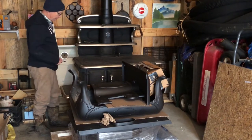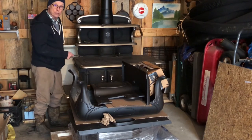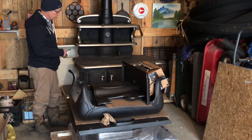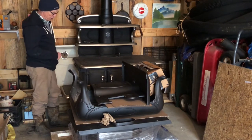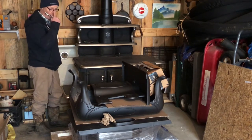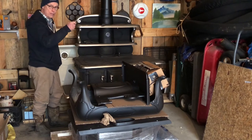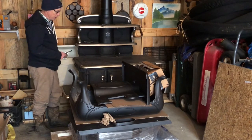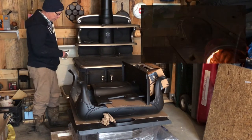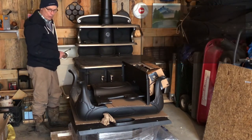I started up a fire in our other Glenwood that we have. This is a much larger version of the Glenwood cook stoves. This is called the 8K, which is a very, very large stove. It's probably one of the largest ones that they made in the Glenwood packages from 1903, I think it was. So we decided to get the smaller one for inside the house because this certainly would overpower our little 500 square foot cabin. So I fired this all up. It's made it nice and warm here for us today while we uncrated this.